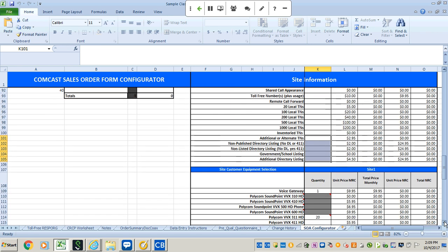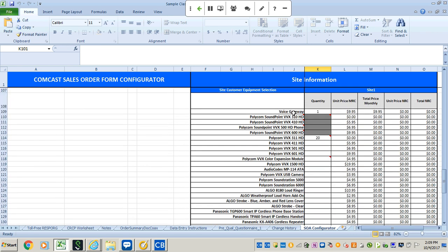Then we move on to our equipment section. The voice gateway will automatically populate at 1. We need 1 voice gateway per site. And this is where we would populate what handsets the customer wants. You can mix and match. I've just, for simplicity's sake, put all of the handsets to be the 311. I've chosen a 36-month term for this, and you'll notice that there is actually no monthly charge showing up here because that's included.